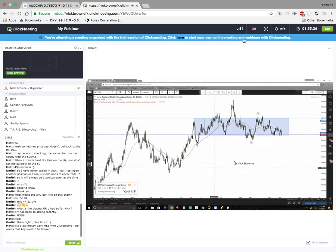It'll give CAD a bunch of strength, and we could potentially turn this into a Kiwi yen and not miss the opportunities and just keep taking scale ins all the way down to the next key level at 87. That'd be pretty awesome.